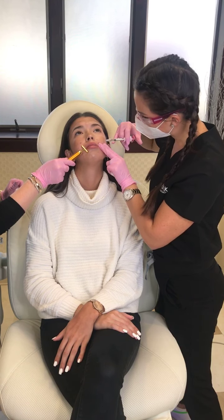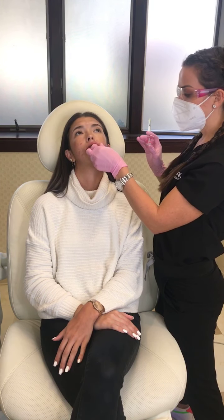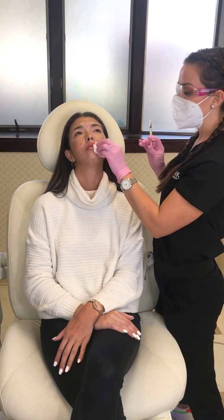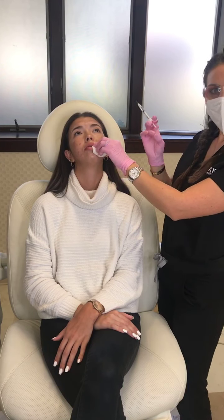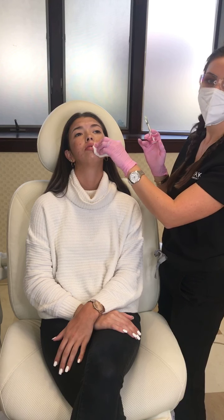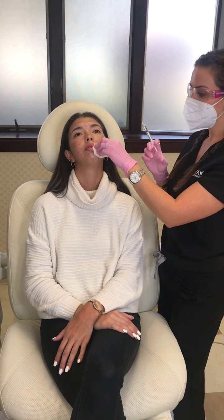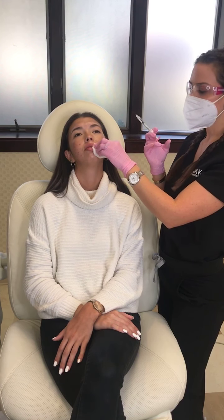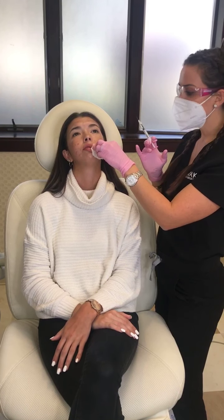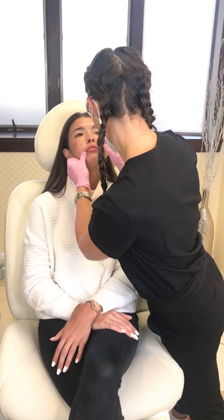Over the first 2 weeks, the reason I say filler is good right away, but great in 2 weeks, is because the filler is settling. Right when you get the filler done, it's a little rigid, a little hard, maybe even a little lumpy bumpy. After 2 weeks, it's great because the filler is softer and more smooth. It's integrating within the tissue and pulling water into it, that hydrophilic property. In 2 weeks, you'll notice that the filler is super soft, almost undetectable, just much more fluid looking.